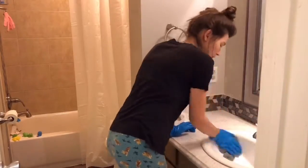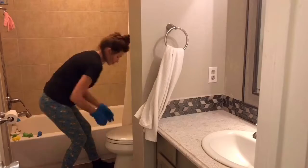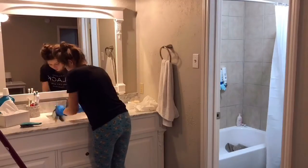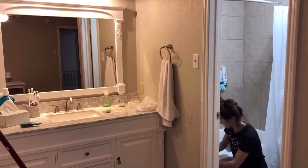Then I move on to the bathroom. I clean it with Clorox, but first I have to put on my lovely disposable gloves, and I really highly recommend you use disposable gloves every time you use something like Clorox, etc.